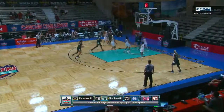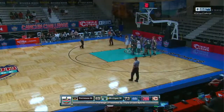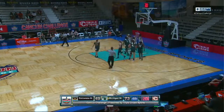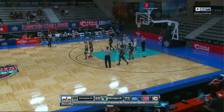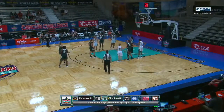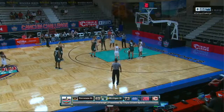Tori Osmond drives to the left block, draws a foul, and will go to the line, looking to add to her first double-digit scoring game. Sitting at 13 points, 5 of 9 from the field. Osmond and Cloud have been the stars today for Michigan State. Cloud on the bench now with her career-high 18 points.